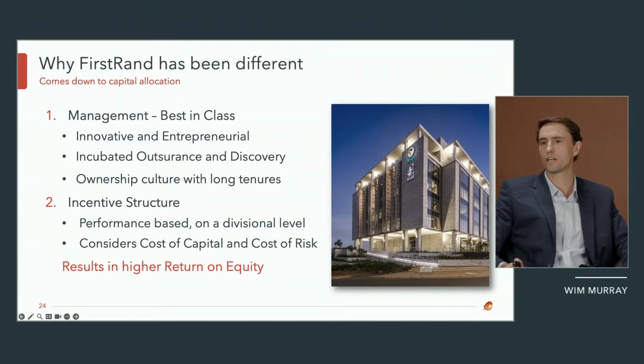And then if we look at the incentive structure, there are four factors that are important and distinguish them from the other banks. The one is that it is done on a divisional basis. So where management is able to influence outcomes, they are evaluated, and if you outperform, you are rewarded. It's very much performance-based, so the base salary is usually quite low, but you do well if you exceed expectations. And then very importantly for a bank, they are measured after taking into account both the cost of capital on a divisional basis and the cost of risk. So simply growing your loan book is not enough. The money needs to come back, and you need to create value for shareholders, of which the management are large shareholders.